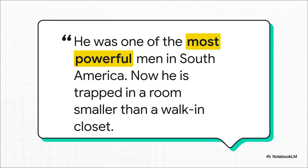Let's get into it. This quote, it just says it all, right? It's such a dramatic, almost unbelievable fall from power to powerlessness. So, how on earth does a person go from ruling a nation with an iron fist to being trapped in a concrete box? Well, let's unpack the system that makes that kind of thing possible.